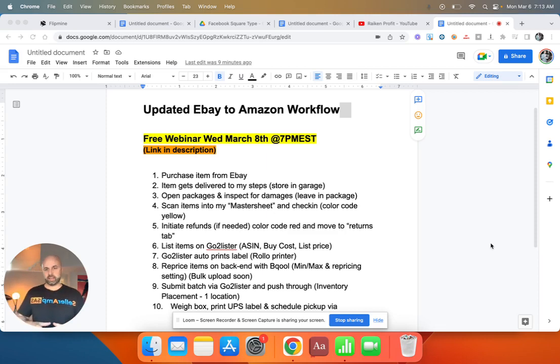And now the cool thing is, like I said, I created a Google script. It'll automatically copy the ASIN, the buy cost, and the list price. So then we go over to GoToLister, we paste in the ASIN, and we just add our buy cost. And the cool thing about GoToLister, if you guys aren't using that, I'm telling you right now, it's amazing. I've switched over from AccelerList.